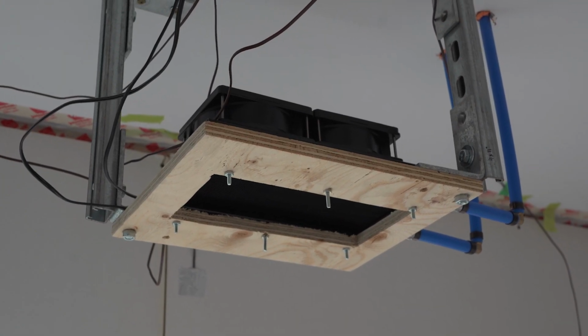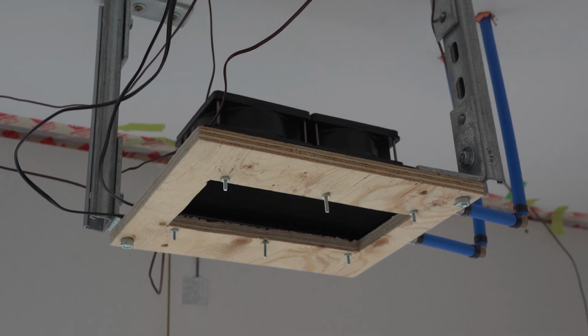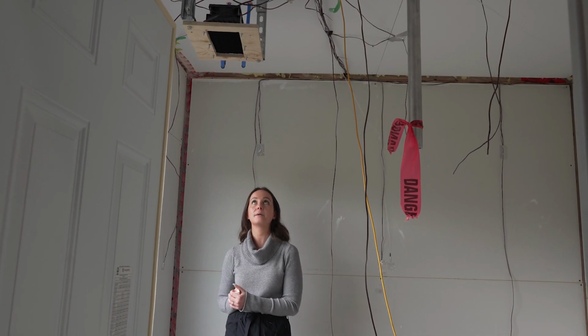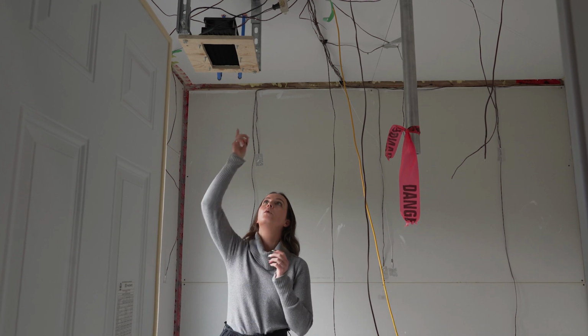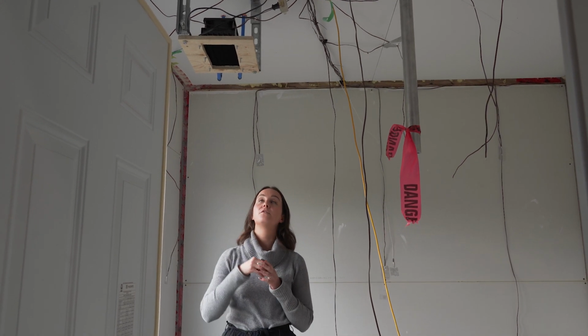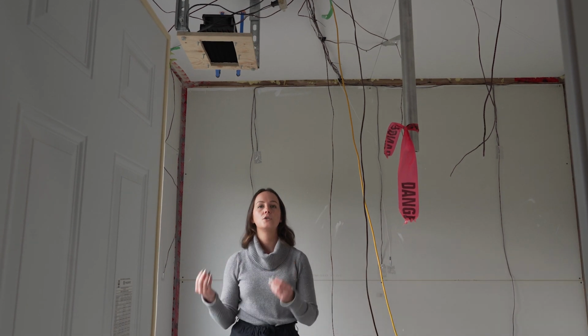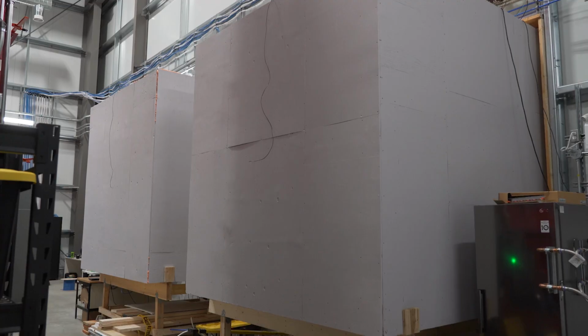We also have this heating and cooling coil. This is how we maintain the temperature set point within the chamber. If the temperature of the space is less than the temperature set point, then warm water will flow through this cooling coil, and we have a fan blowing over the coil to transfer that energy to the air within the space.